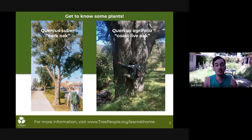The biggest question, the first question, is obviously access to these plants, because not everyone has a mountain range in their backyard or an open space in their neighborhood that may have native plants. Here on the left, we have the cork oak, which, for those of you who enjoy some vino, is where we get the corks for that.